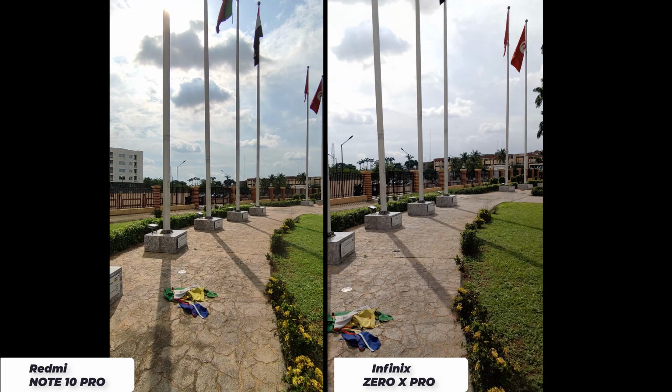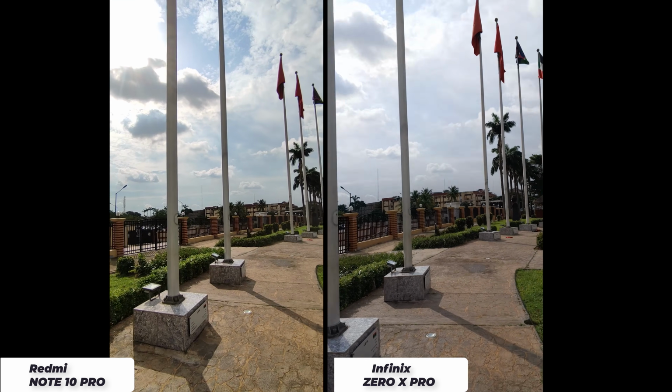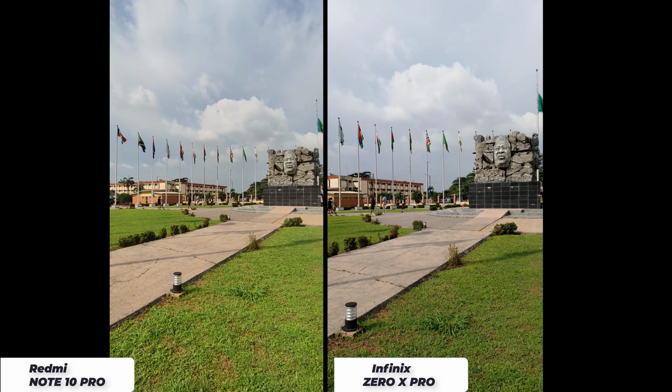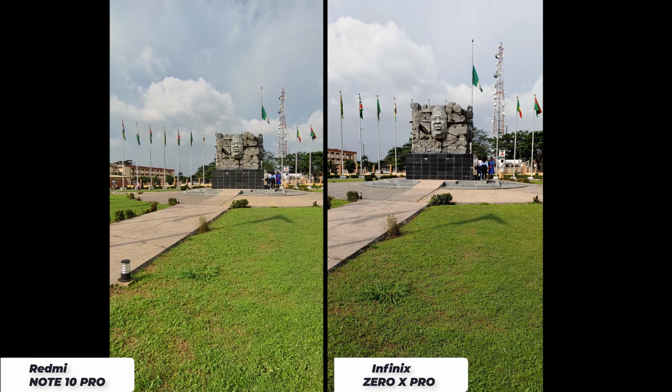Let me just run a bit. Look at that cloud, beautiful cloud. Looks like the Redmi Note 10 Pro is doing a better job in stabilizing the video. So which one has the better quality, guys? Let me know in the comment section below. So for the camera department, well, this has a versatile camera, with the 8 megapixel periscope camera, but the one I'll pick is the Redmi Note 10 Pro.